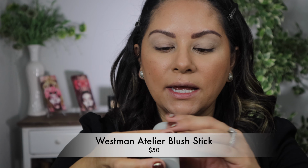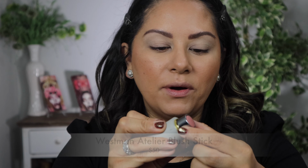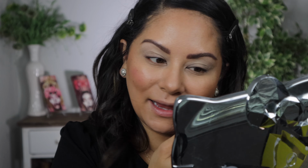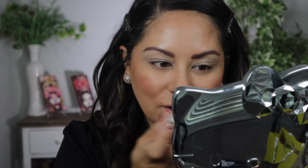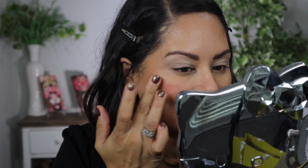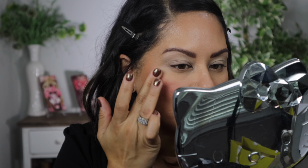Next, we're going to go in with one of my very recent favorite finds, which was actually a recommendation by one of my friends here on YouTube, and it's the Westman Atelier Blush Stick. This is in the shade Petal, but I just can't get enough of it. It's so pretty. It gives the skin almost like a glass-like look, which I've never experienced with a powder. I think it is just gorgeous, and I can't wait to try more from the brand.